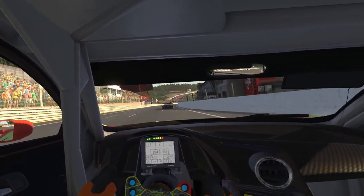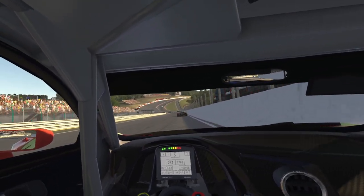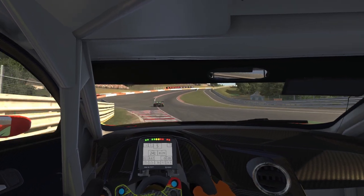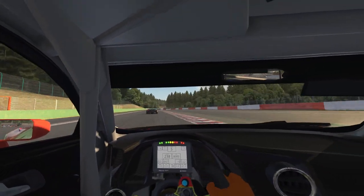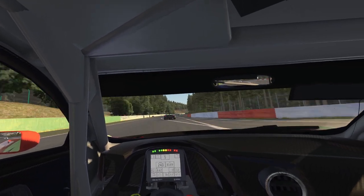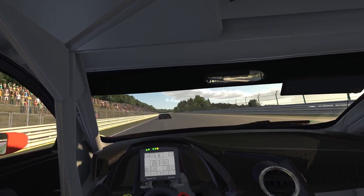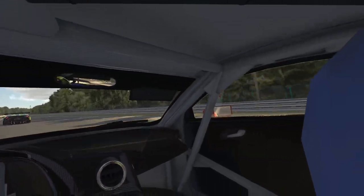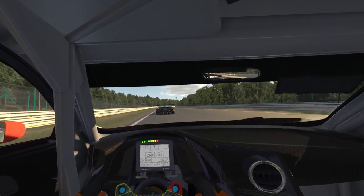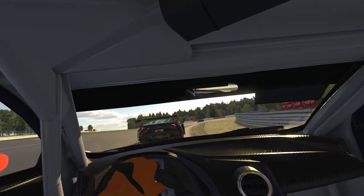Also have no idea what the strength of field is or anything like that either, so I guess we'll find out at the end of the race. Yeah, this Lamborghini, he's definitely got more pace than me, but just because of the draft, we're able to stay close.